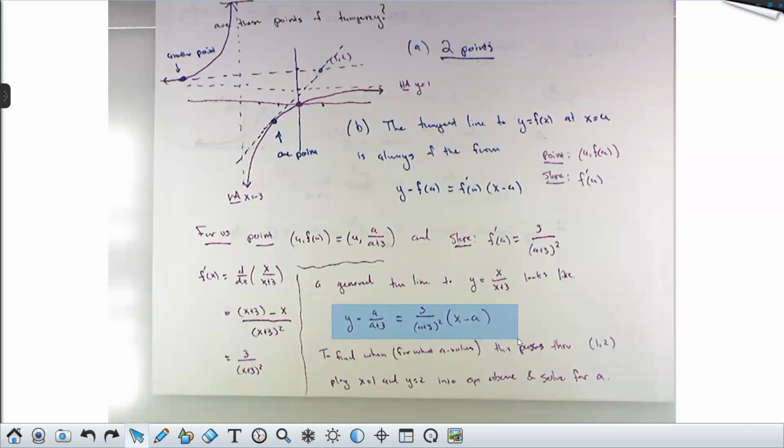This, after you plug in for x and y, would become a rational equation in the variable a, which when you clean everything up will have a quadratic numerator. So yes, you're going to get two answers for a there. Fastest way is multiply both sides by (a plus 3) squared. That'll clear out all your denominators.